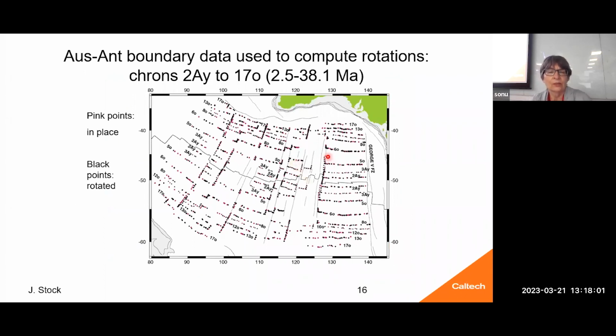for your study area. In this case, these are the ones that we thought were rigid motion between Australia and Antarctica. And those are all west of this George V fracture zone, because we were worried that all the points further to the east might have been contaminated by diffuse deformation due to Macquarie Antarctica spreading. So this is the set of points that we had for the Australia Antarctica side.